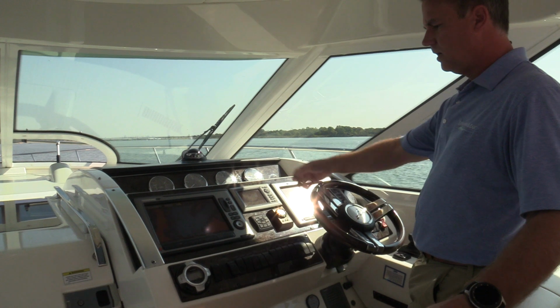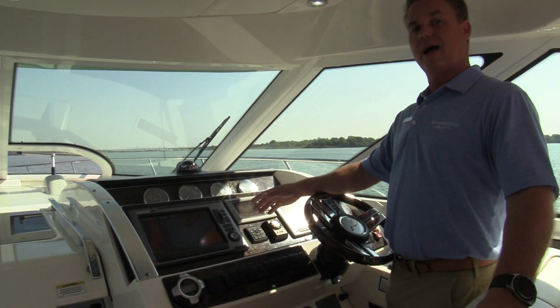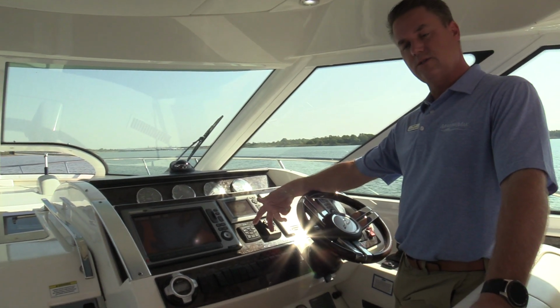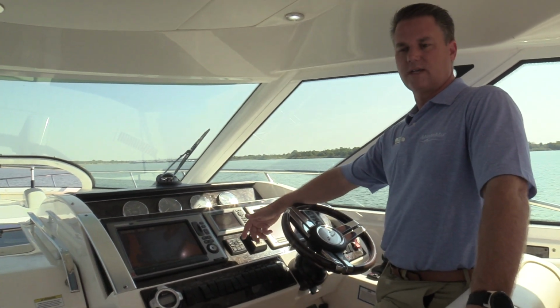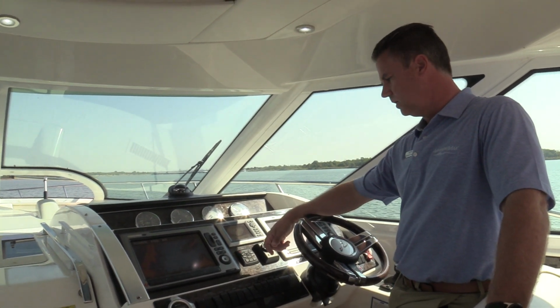It does have radar, GPS on it. There's only 333 hours on these diesel engines. New pods were installed in 2017 too, so even though this is a 2011 Sea Ray, it has the upgraded, most current 2017 pods underneath it, so that's a huge plus for you coming in.